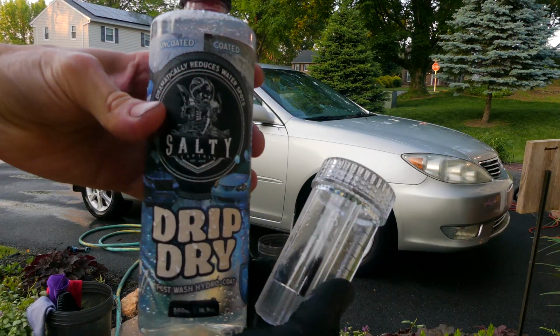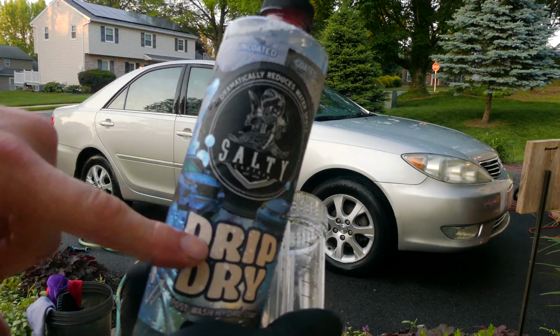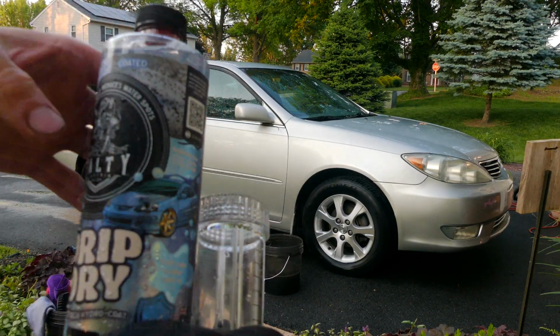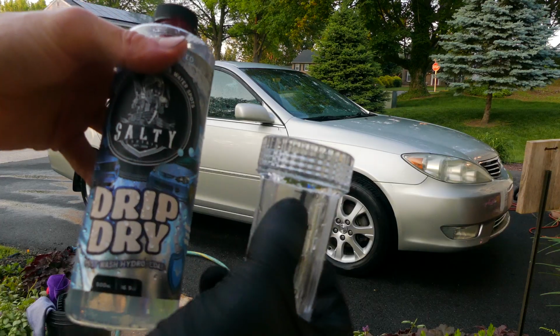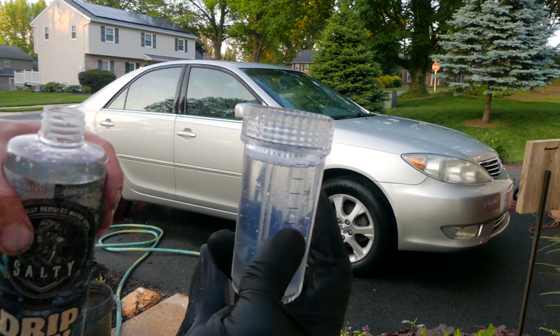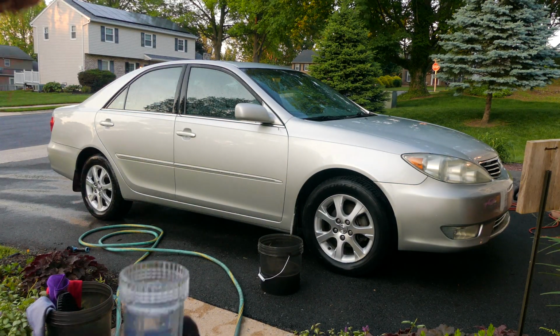So crazy enough, we want to use this drip dry applicator. We got to apply it now to the car while it's wet. So we need to put it on the whole car in our musket, and then we fill it all the way to the top, 90 milliliters. So let's go ahead and start doing that. There we go, 90 milliliters. All right, let's get shooting.